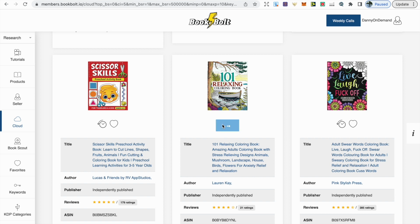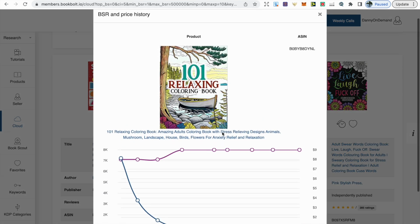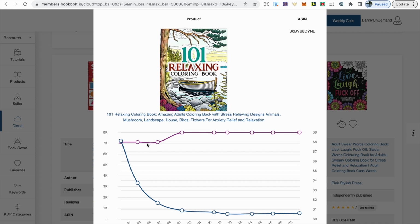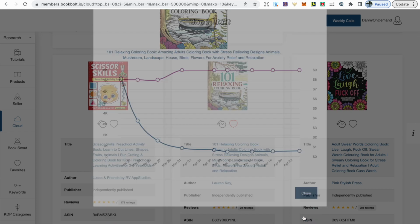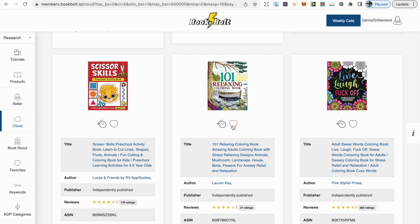And if we click on the option here, it actually provides us with the price data and BSR history as well. So we can see that they actually increased the price of the book to $8.99, and it still continued to sell quite well. So you can see how it's done over time and how well the BSR is doing at the moment. If you do find a book that seems interesting, I'll definitely save it as a favorite, just so that you can come back to it quite easily.